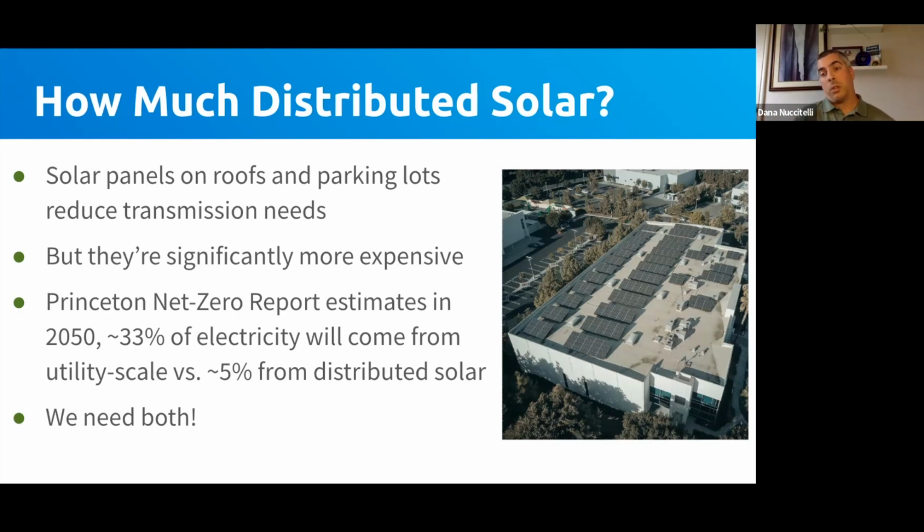So yeah, distributed solar is good. It does reduce the need for transmission lines, but we need to do both. Distributed solar is not going to eliminate our need for transmission lines. We're still going to need these utility scale solar farms, and then we're going to need transmission lines that connect them to the grid and to population centers.